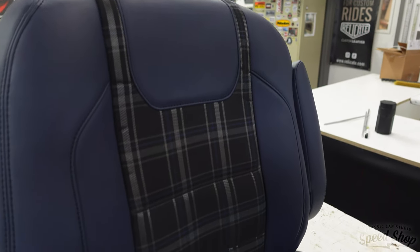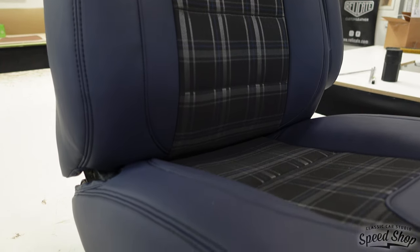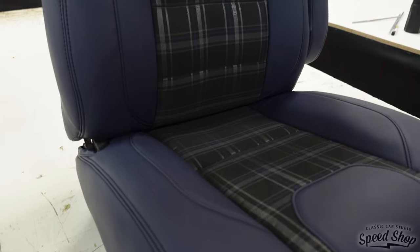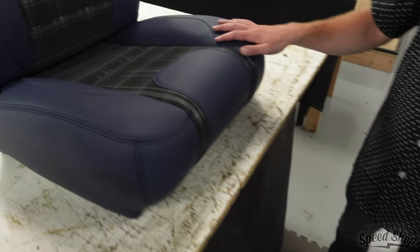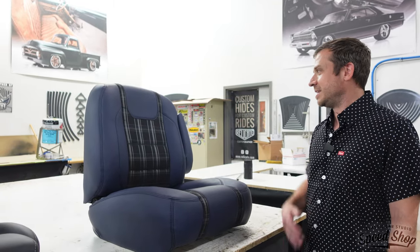So my new most favorite seat we've done, these are for our new shop truck. We've had a number of different shop trucks, but our most used shop truck for running around town was actually a Ford F-350, which someone stole off the side of our building. So that truck is gone now. Anyway, I got kind of bummed out. It was a great truck, a nice 7.3 engine. So we bought a new OBS truck, or a new old OBS truck. And these are the seats that are going in it.